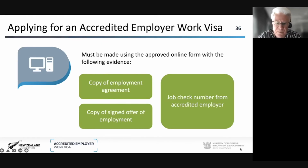So that job check number is basically when we approve, say for example, an employer applies and he has 5 job checks that he's completed, then each of those will be allocated a job check number. That job check number will be given to the migrant so that the migrant worker can quote that reference number when they make their application for the work visa. Because in our system, up against the employer, it will have what job checks have been approved, for who, for what, and for what time frame. And so at that point, that reference number will be given to the migrant and they'll quote that as part of their application. Next slide.